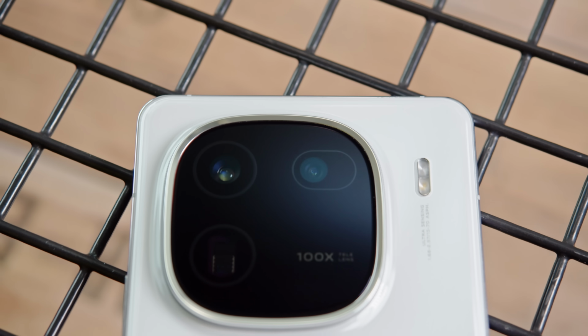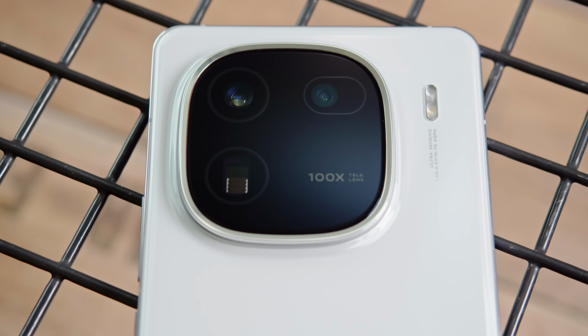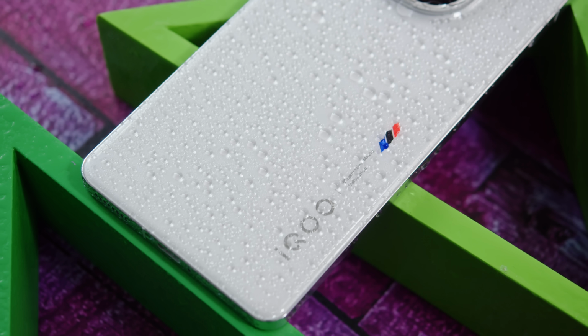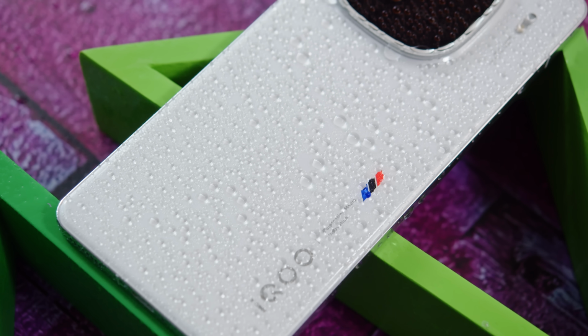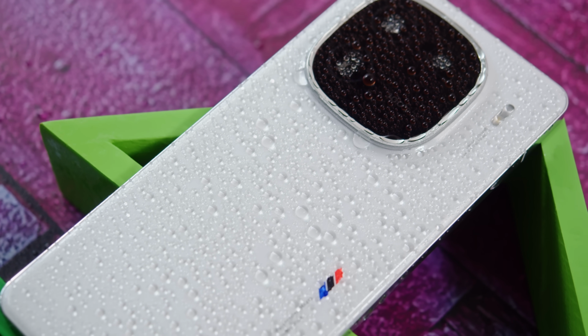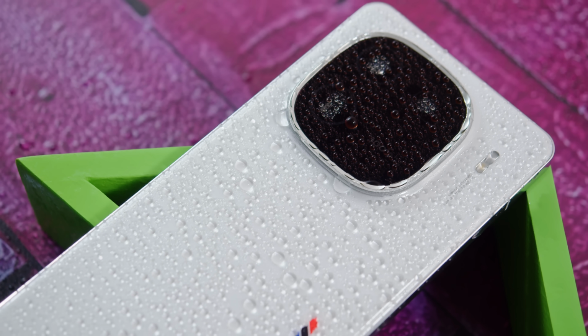Also on the back are a huge, rounded square camera bump, as well as a small logo from BMW M Motorsport. The iQOO 12 has ingress protection rated at IP64. That means you should be good against dust and light splashes or rain, but avoid submerging the phone in water.